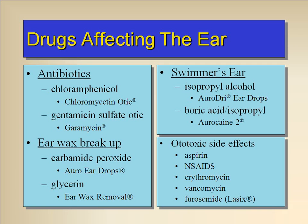My medical director in Huntsville was a big scuba diver, and he had this. I forget, I'd have to go look it up, but atropine, alcohol, and something else. Anyway, it was the greatest swimmer's ear cure there was. So you just put those drops in your ears.